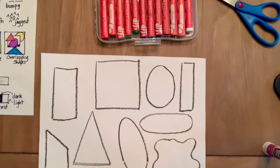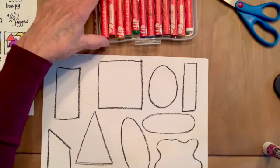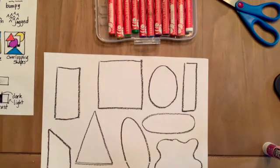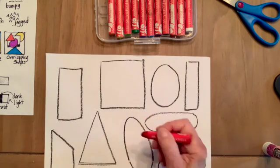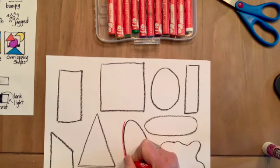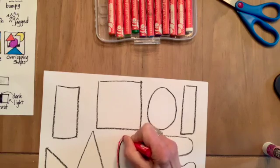Okay, your white piece of paper should be full of shapes. And now I want you to choose your favorite color out of your marker box or your crayon box. And that's going to be your outline color for one of the shapes. So I'm going to choose red as well. I'm going to choose red just because I feel red today. And I'm going to go just along the edge of this oval all the way around this edge.